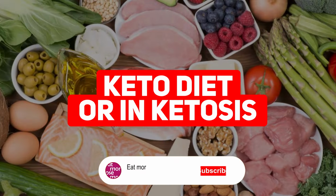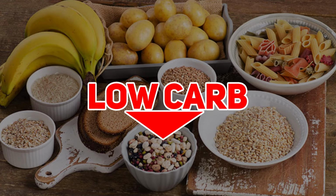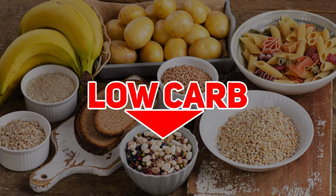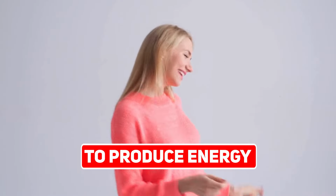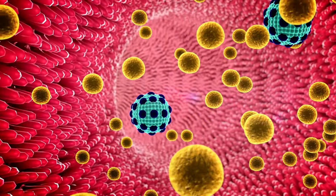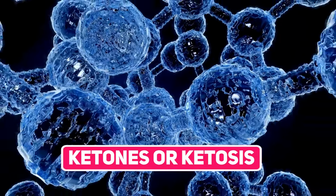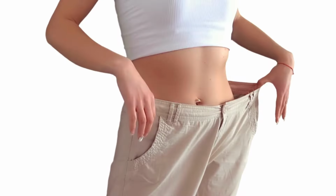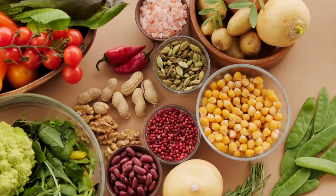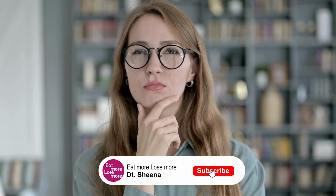But when we are on a ketogenic diet or in ketosis, we basically switch to low-carb or approximately zero-carb food options for weight loss, with the help of which the liver now utilizes the fats to produce energy and hence entire fat cells are used for the same process. When the body is basically out of sugar, fat is converted in the liver to energy molecules called ketones, or ketosis, and hence the keto diet. So we'll see how we can lose weight with keto with the help of this diet, which is for all the vegetarians and non-vegetarians at the same time. Without any delay, let's get started with the process of keto diet and how to proceed with this.